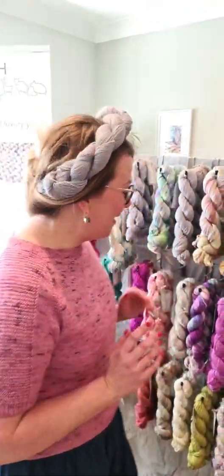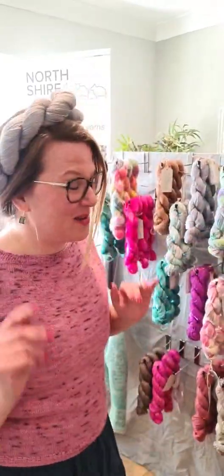So I decided, when can you wear a skein crown if not today? So that's what I'm doing. If you go on the hashtag skein crown, you can see loads of examples on how to do it. That's just by the by.